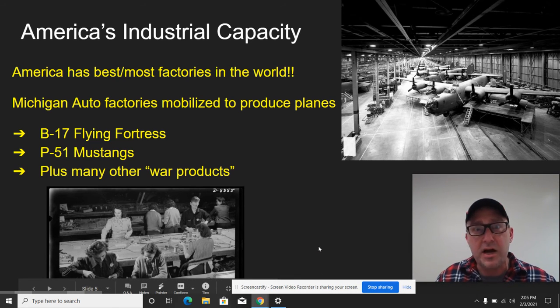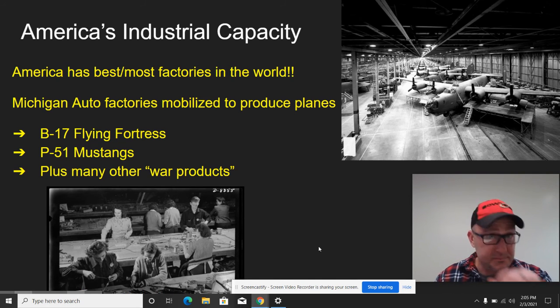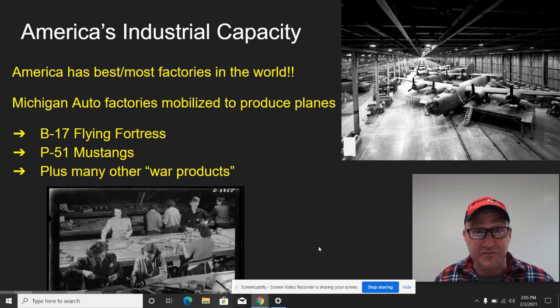If there's one thing America does right and that we have an advantage on every other country for, it's our industrial capacity, our factories. We do that right. America has a greater industrial capacity. We have more factories and better factories than any other country on earth back in this era.